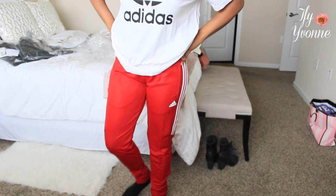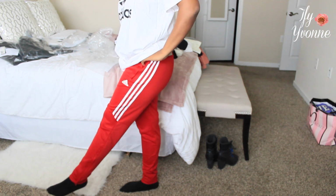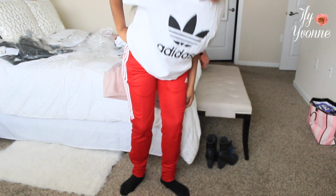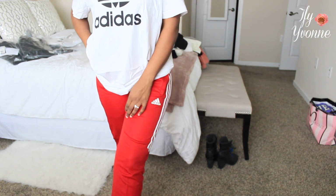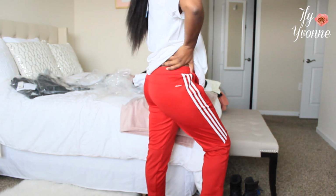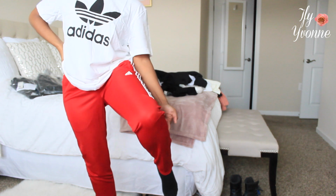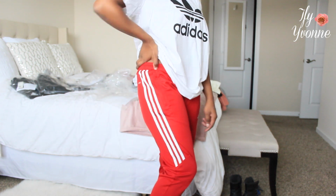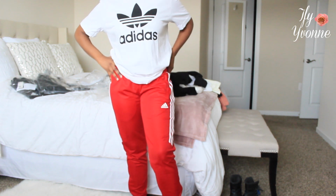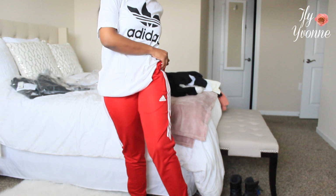Alright, so I got the red and white joggers. What is that under there on my boots? So I got the red and white joggers. It has zips along here that stop right here and then zip down. So the pockets are zips too. This is a size medium in the women's. Tapered fit.